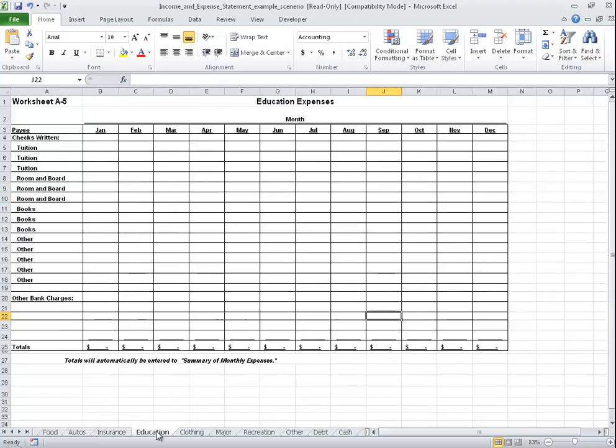Next will be your education. And I don't mean, if you're going to school now, then put that in. Or if you have children that are in school now, put that tuition in. But this isn't student loans. That's going to be under debt. So don't put in your student loans here. Just put in any tuition if you may be going to college right now.